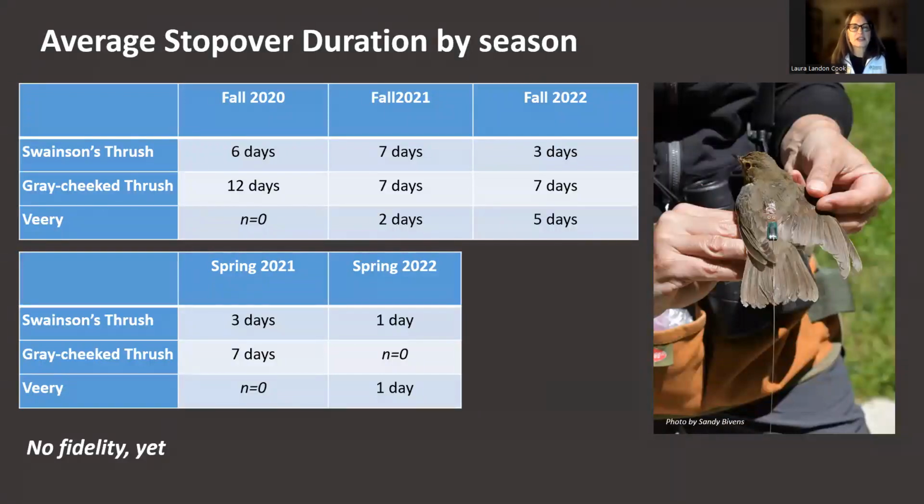We're able to tease this out just a little bit more. The table on the top is looking at the number of days in the fall, versus the one on the bottom, which is looking at spring.